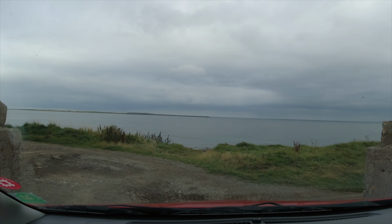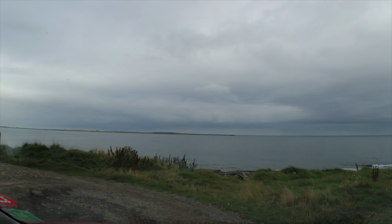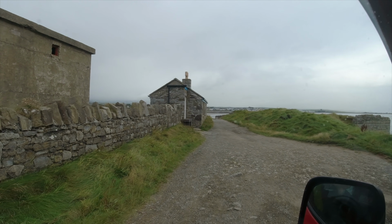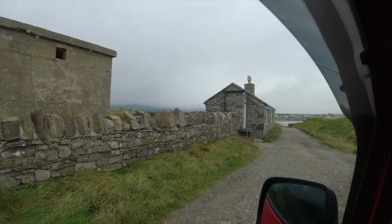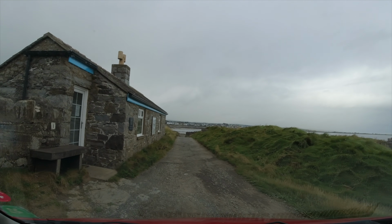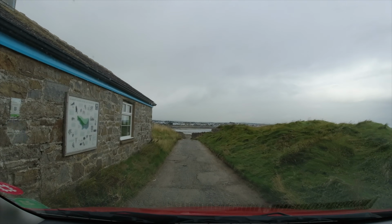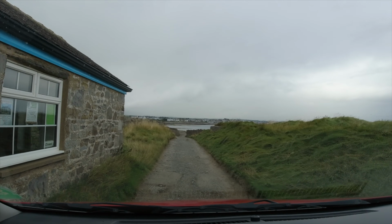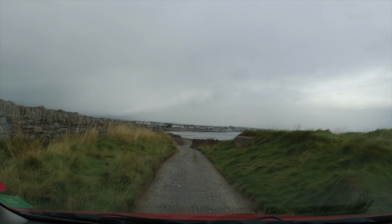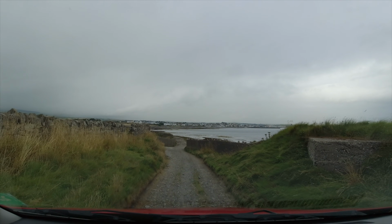Only wide enough for a little red camper to come through. Got to go down the scary road again. Yeah. Scary track. Just let it creep in first gear, nice and easy. And then the engine's doing all the work. Nice view of Castletown.